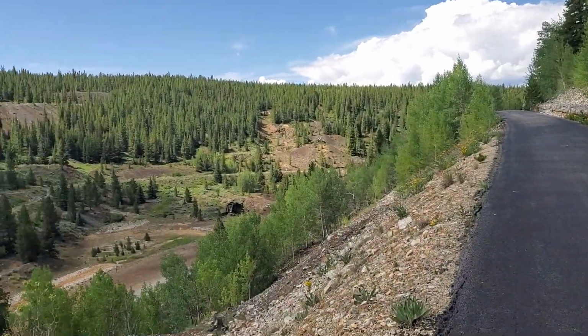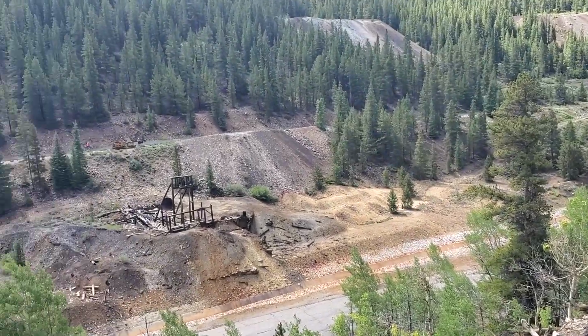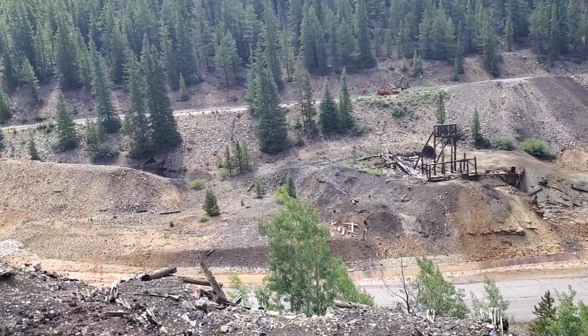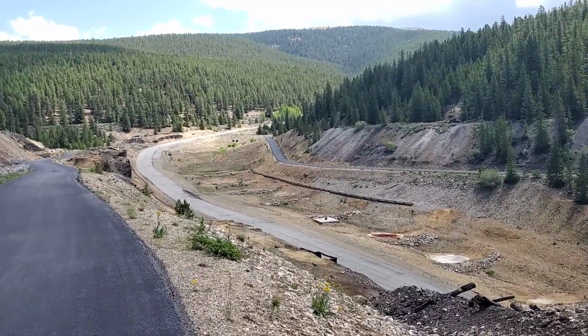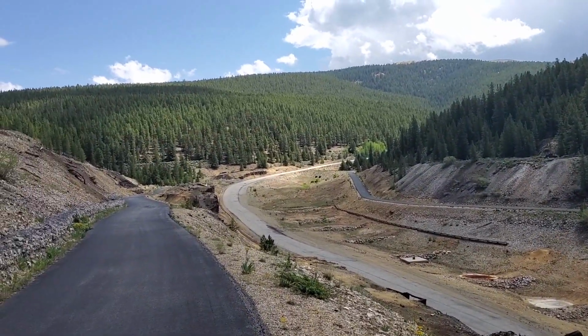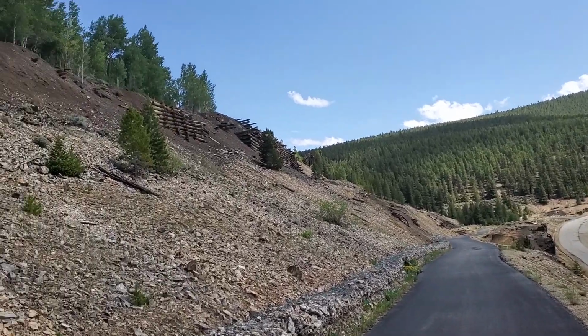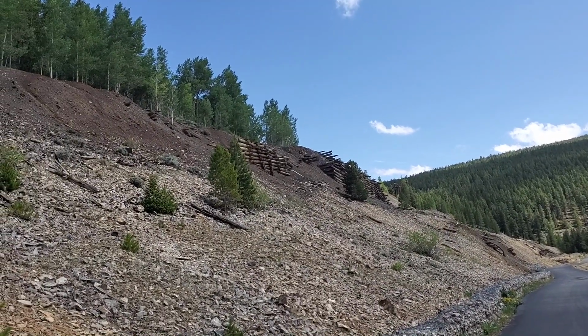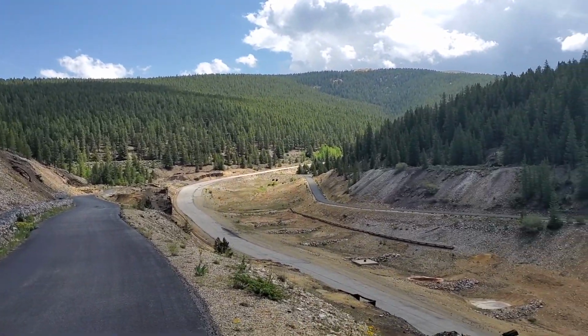Here's the Mineral Belt Trail. You see all the old abandoned mines. This is California Gulch, and this is the road that we took up the other day to go to Mount Sherman. You see all the old structures, and it must have been Wild West back then.